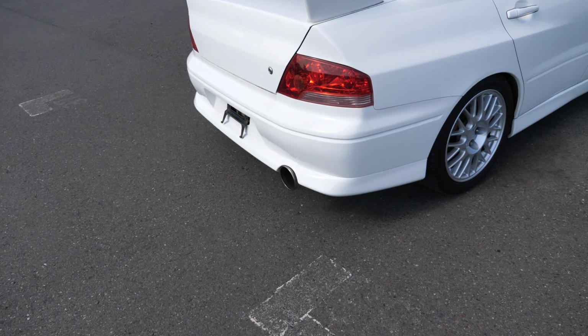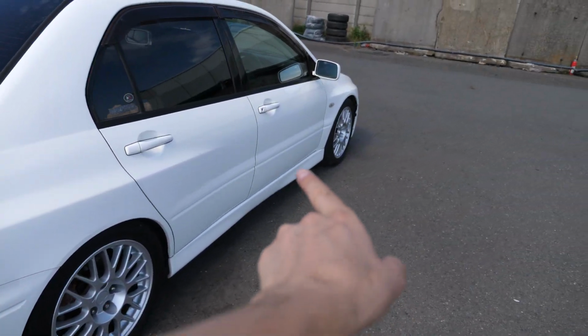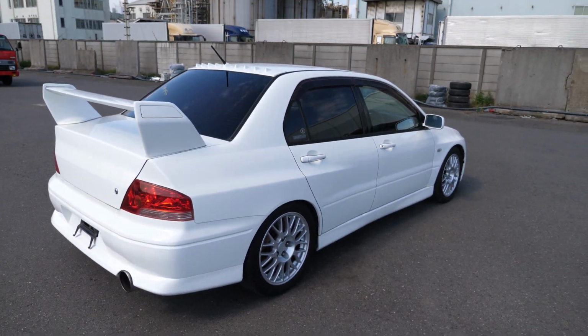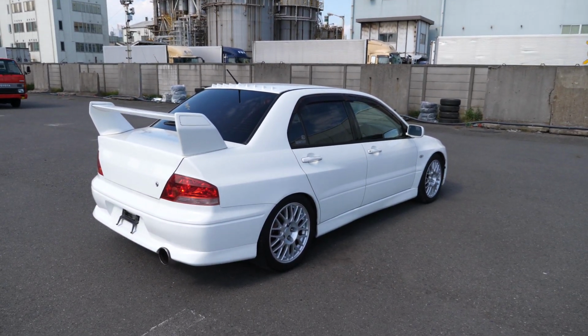Okay, so exhaust is a cat back, but the cat is like right up here, so there's a good amount of exhaust coming out here. It sounds good. These are cool sounding cars, after all.